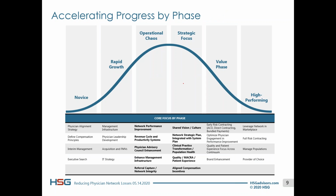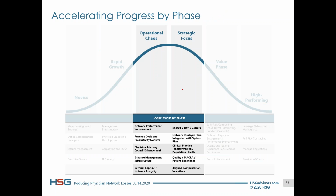Now, the good news, when we look at what we think organizations should be doing across the continuum, when we look at operational chaos, a lot of the things that we're talking about in today's webinar are the things that organizations who are in operational chaos should be doing.